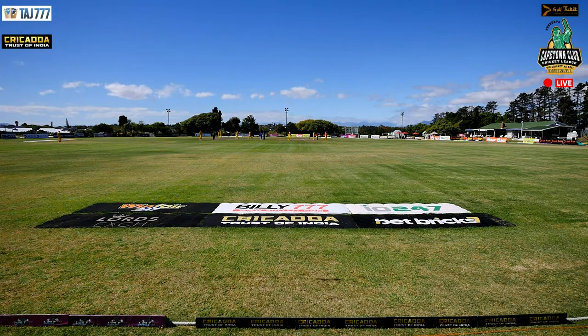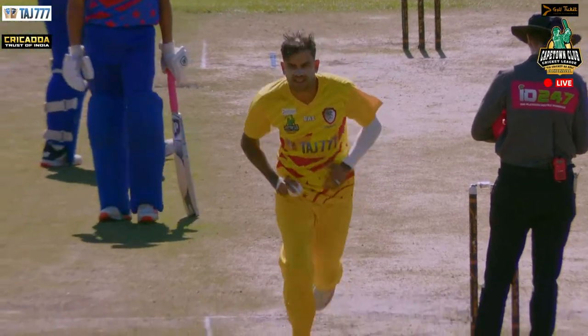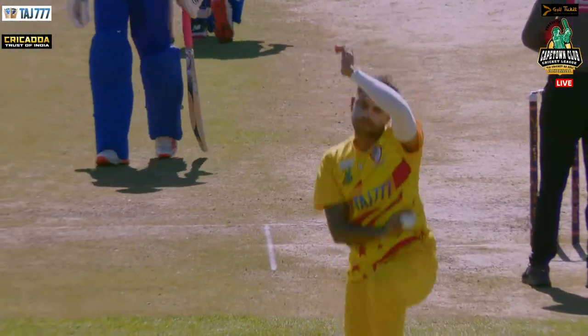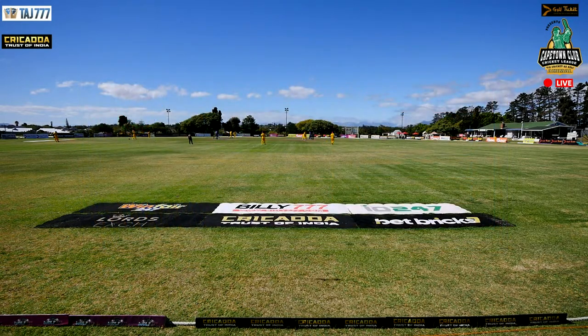It looks like it's going to be the captain himself, Ambrose, to come and take up proceedings here from the golf course end. There we see what he's done in this tournament. Also just picked up the one wicket, and I think that says a lot about why they find themselves where they are. Just the inability to get wickets.